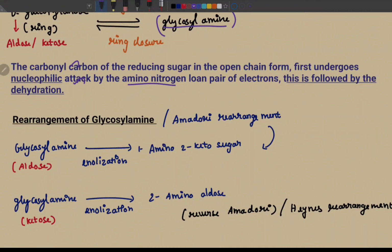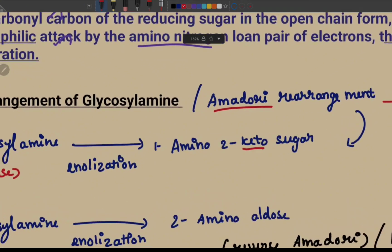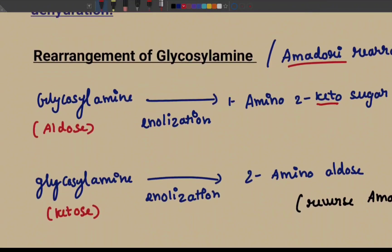Now let's go to step 2. Step 2 is the rearrangement of glycosylamine. Glycosylamine from an aldose, after enolization, is converted into a 1-amino 2-keto sugar. This rearrangement is called the Amadori rearrangement. So this rearrangement of glycosylamine into the 1-amino 2-keto sugar is called the Amadori rearrangement.